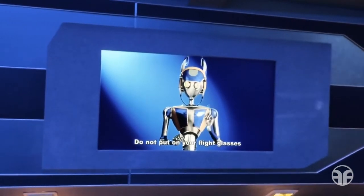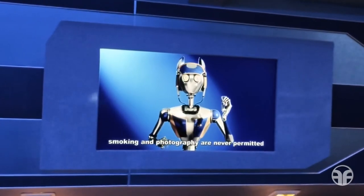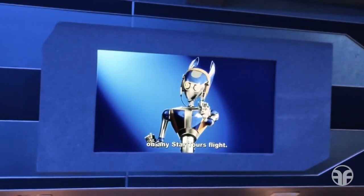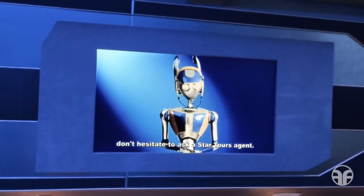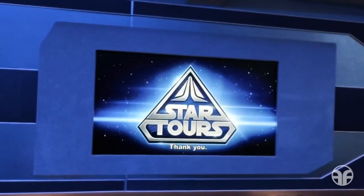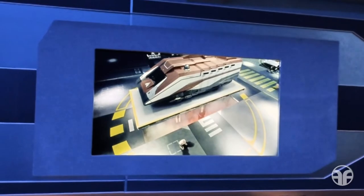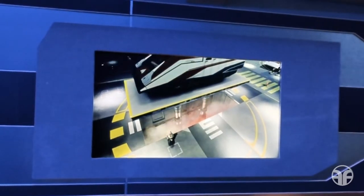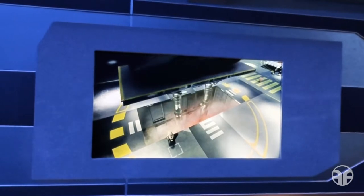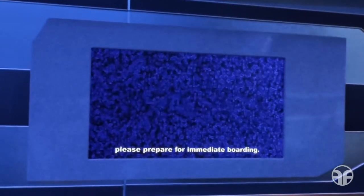Do not put on your flight glasses until instructed to do so by a crew member. One final reminder, smoking and photography are never permitted on any Star Tours flight. If you have any questions, don't hesitate to ask a Star Tours agent. You'll be boarding in just a few moments. Thank you. All passengers, please prepare for immediate boarding.